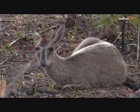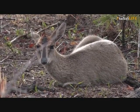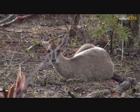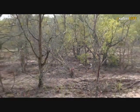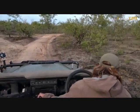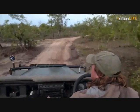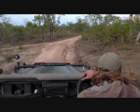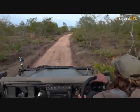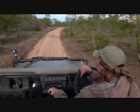But yet she keeps still. I think we're going to start experiencing flies now after the rain. If we start beating ourselves on game drive, it's probably because there's a little biting fly on us somewhere. Bye bye, little duiker. I said the sun's coming through, but there is still quite a lot of cloud around. We could definitely use a little bit more rain.